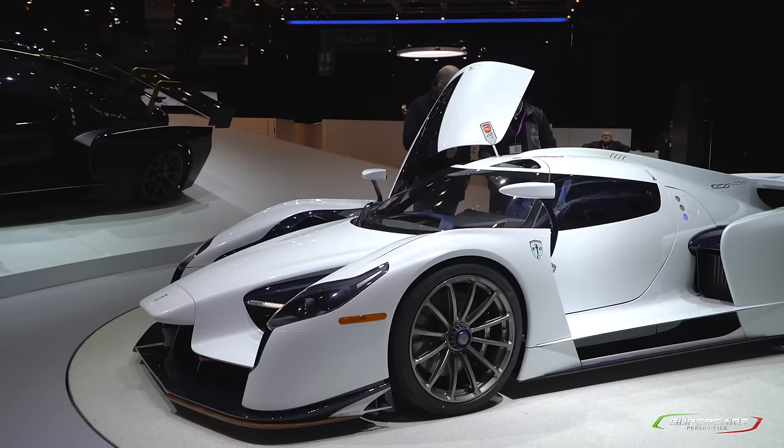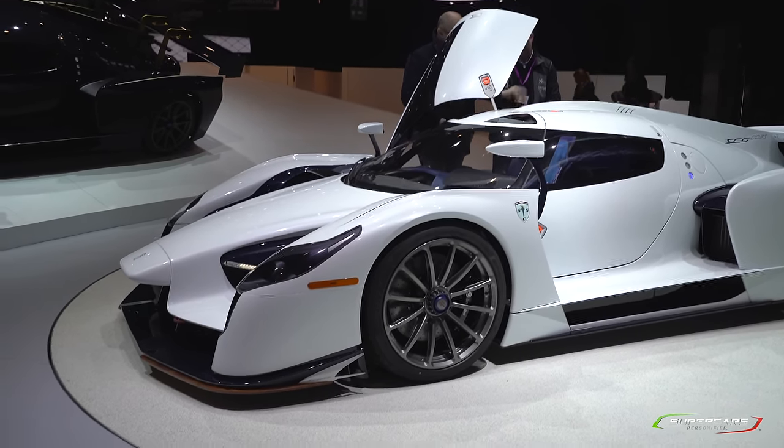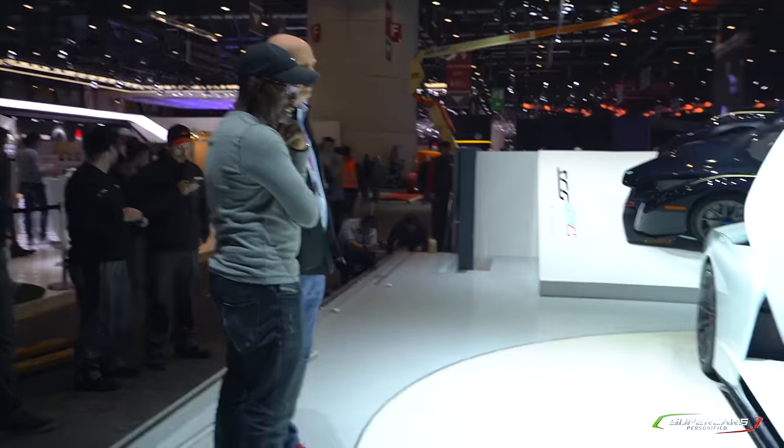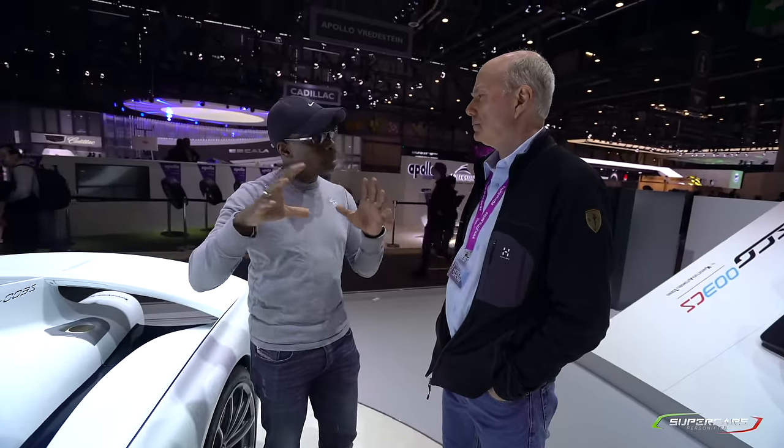So tell us again, obviously the road car is clearly inspired, in fact taken directly from your experience with the race car. What sort of other modifications, other than the usual things you would do to make a car road legal, did you have to do to get this car into the hands of a normal person? You see, that's the key.